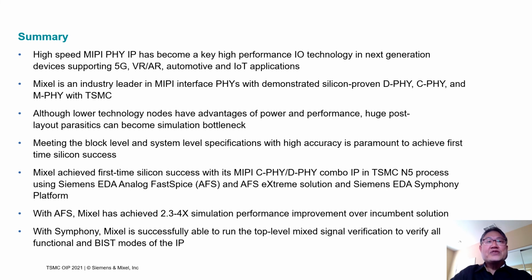Mixel achieved first-time silicon success with its MIPI C-PHY combo IP in TSMC FinFET process using Siemens EDA AnalogSpice and AFS Extreme solution and the Siemens EDA Symphony platform. With AFS, Mixel has achieved 2.3 to 4x simulation performance improvement over the incumbent solution. With Symphony, Mixel is successfully able to run top-level mixed signal verification to verify all functional and test modes of the IP.